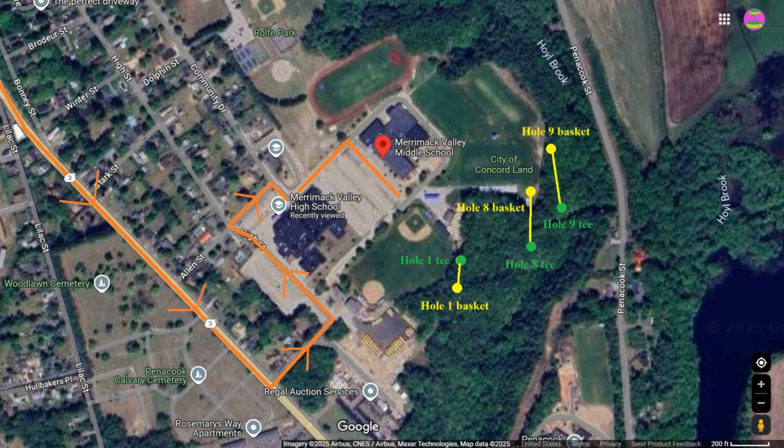This course is at a school, and if the baseball field, softball field, or soccer field are in use, this will affect play on hole 1. I ended up skipping hole 1 as a result. If the football field is in use, this will affect play on holes 8 and 9. The school is closed before 2:30 p.m. on school days as well.